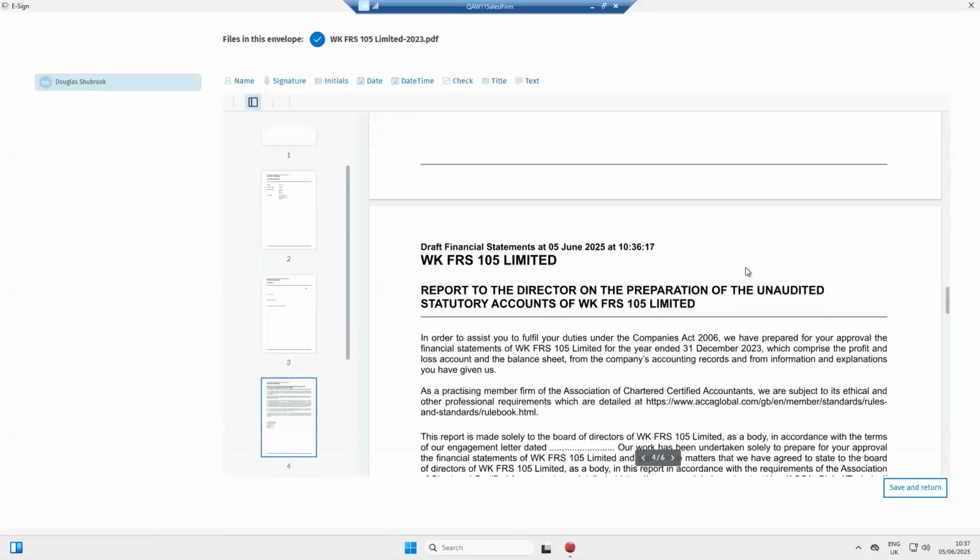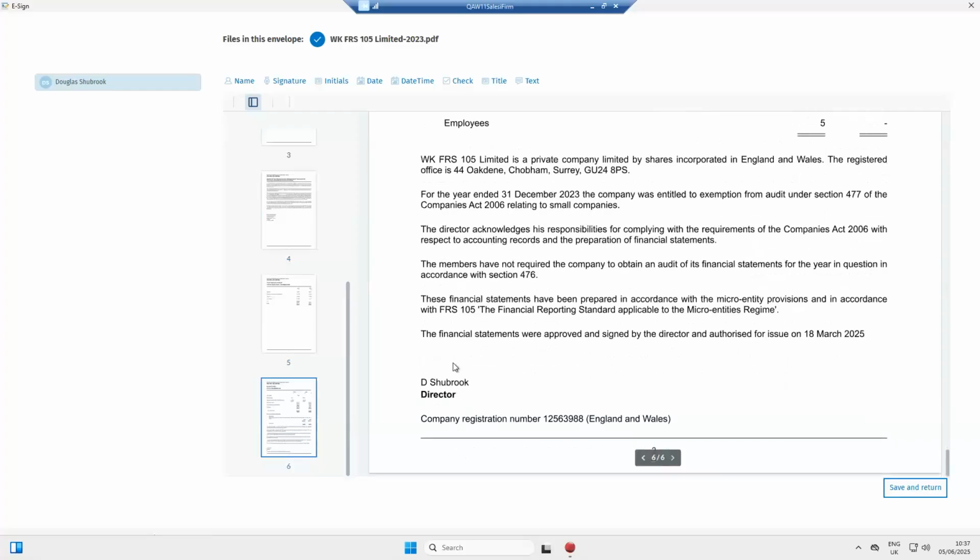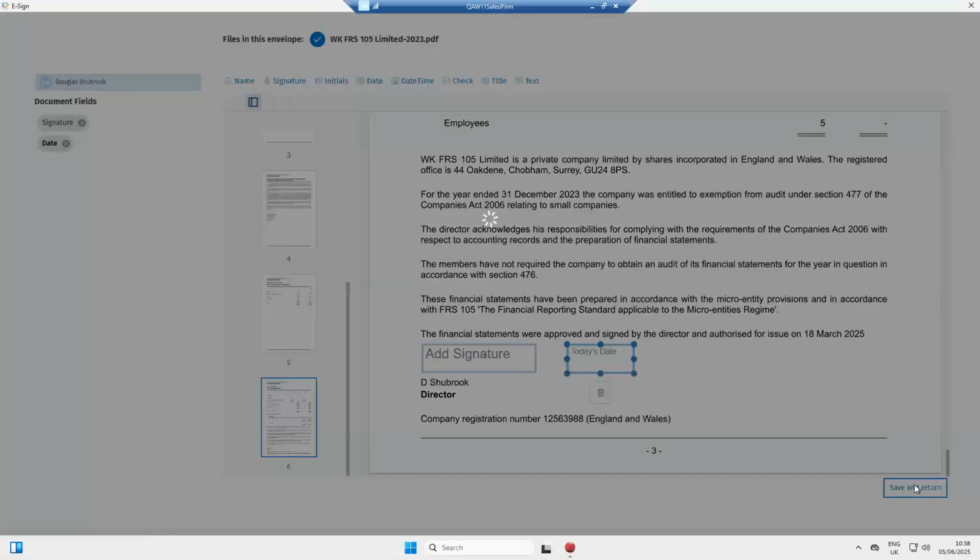So I'm just going to scroll down and get to the directors signing the financial statements. It might be that I want them to sign exactly here, and then I can move that. They can decide to have it there if they wanted to, and they can also add a date next to that if needed. And you can just drag that exactly where you want it to be signed. So just going to select save and return.